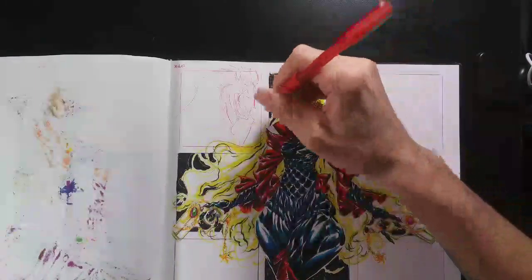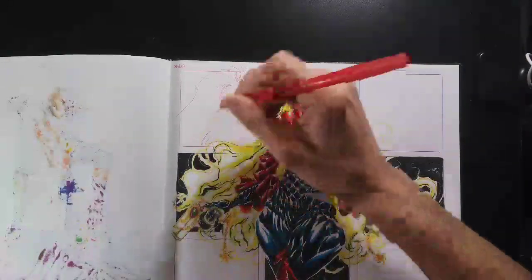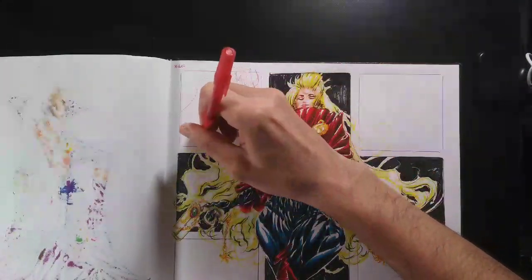So here's her neck, her back, and then her shoulder.